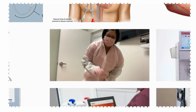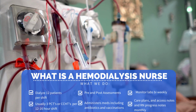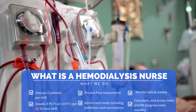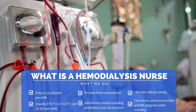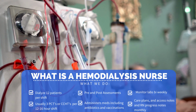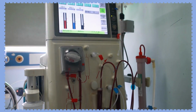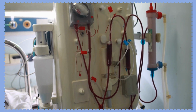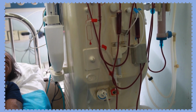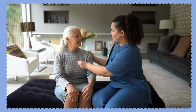I'm Nurse Nicole, and today we're going to be talking about the role of a hemodialysis nurse. Now, some of the things that a hemodialysis nurse does is throughout the day, she's going to dialyze 12 patients per shift. Give or take, some clinics have 10 patients per shift, some may have 24 per shift. Usually, there's 3 PCTs if there is a 12 patient clinic, or CCHTs. And the shift will last anywhere from 12 to 16 hours.